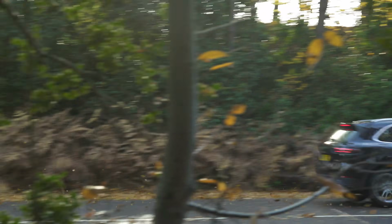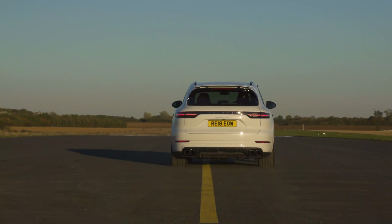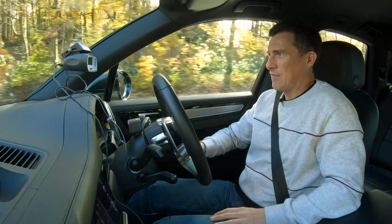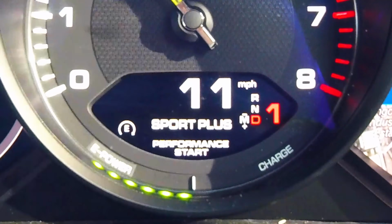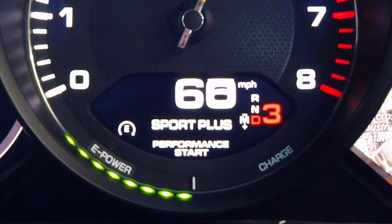I timed the £100,000 Cayenne Turbo from 0 to 60 in 4.1 seconds, so there's hardly any difference. Yet this, it's supposed to replace the diesel, and it gives performance like that. It's incredible. Now for that high-speed run, I had the car in Sport Plus mode, so everything's in maximum attack.